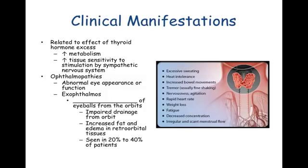They may have increased appetite and dietary intake, but then they have weight loss. Even though they're eating a lot, weight loss. They have fatigue, weakness. They might have difficulty getting up from a chair. Women may experience amenorrhea, changes in the bowel habits. Atrial fibrillation can occur in about 15% of the population that develops this. Also, sinus tachycardia is common.